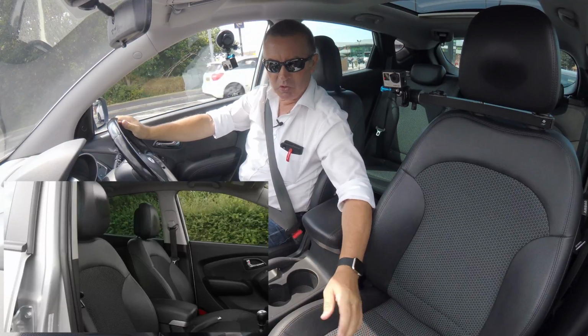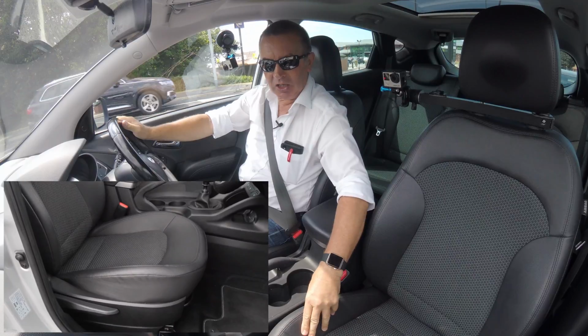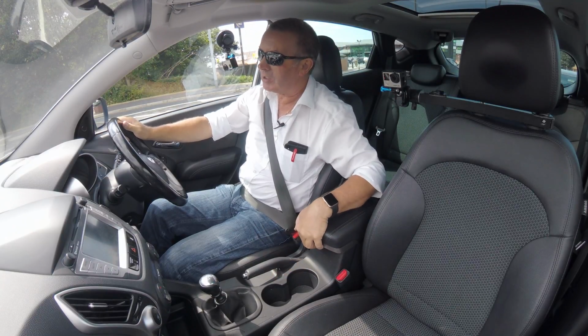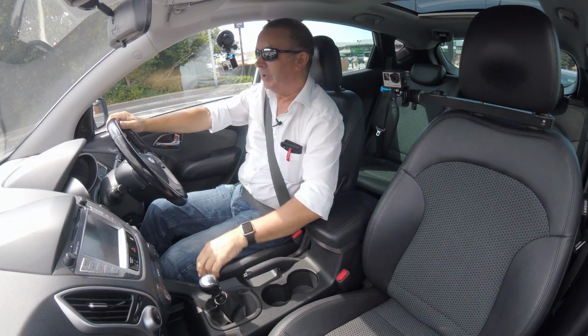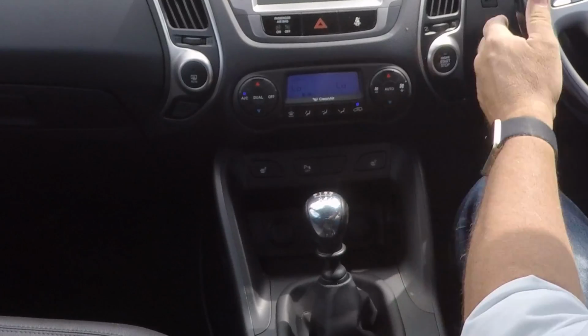Dean Martin off my phone. We've got half leather sport seats, although I'm thinking that could be vinyl and probably not leather. Cup holders, front central armrest with load space there. Down here, auxiliary and USB in, 2 power sockets.